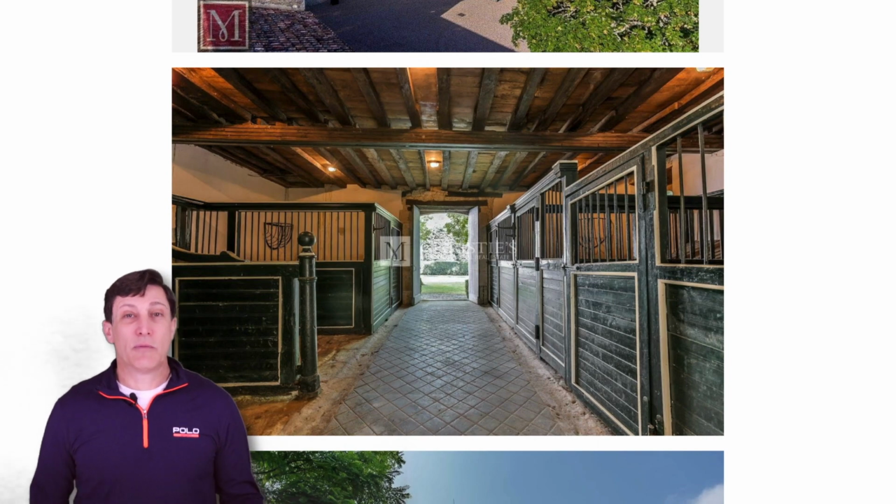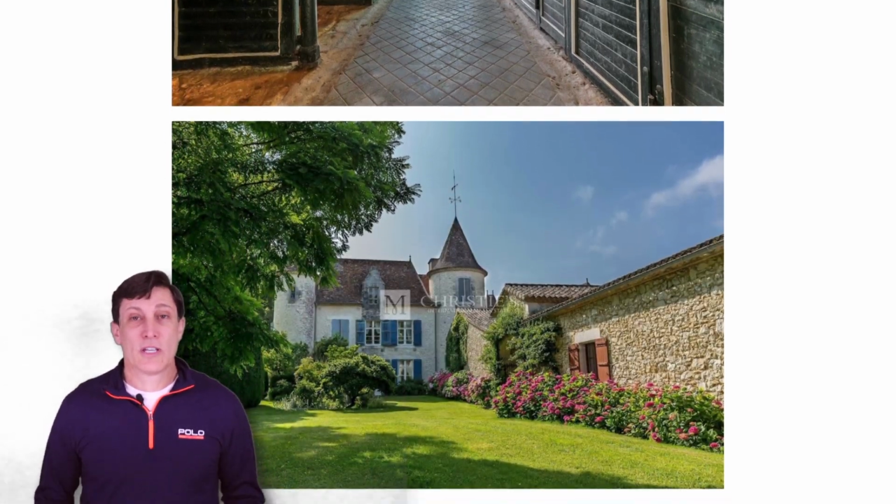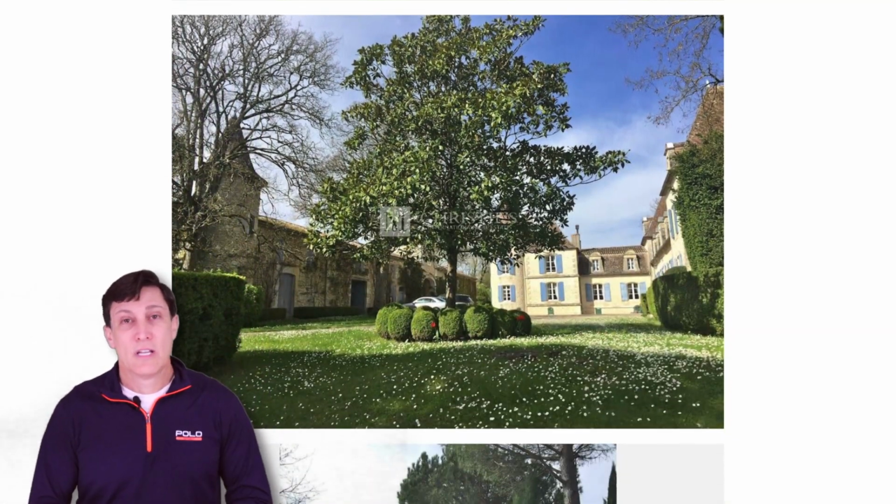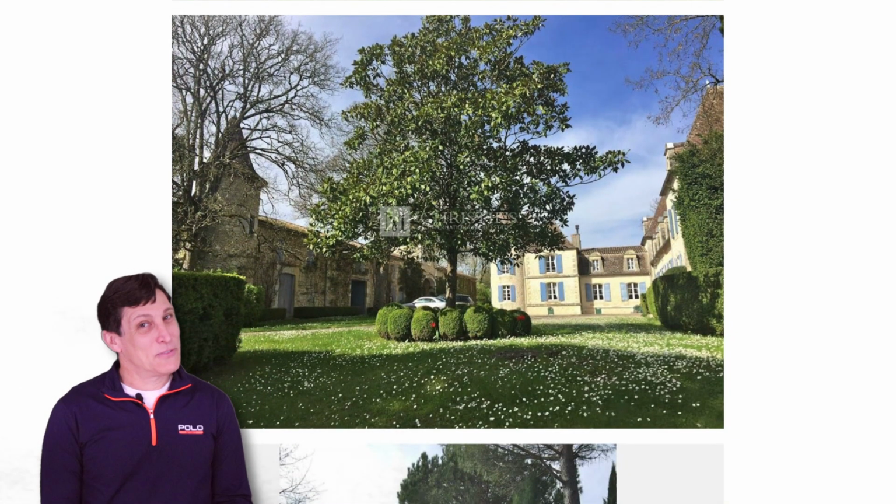So with this one, you even get beautiful gardens that are already established. You get a stable for horses that we'd really like to have as well. And so much value with this one.